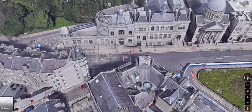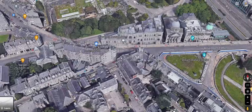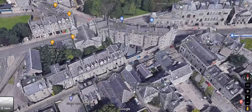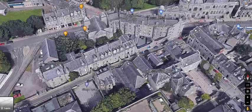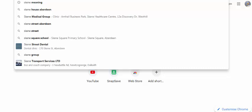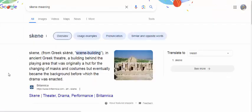The name Skene is where we get the word skean dhu, a dagger, something sharp. It's a Scots word, and it may be Gaelic too, I'm not sure. But Skene is also very important, because it's actually a Greek word, a Greek word for a scene or a building, a false front, in other words. So in ancient Greece, a theatre or building playing area that was originally a hut for changing of masks or costume, but eventually became the background before which the drama was enacted.